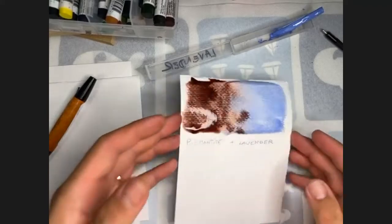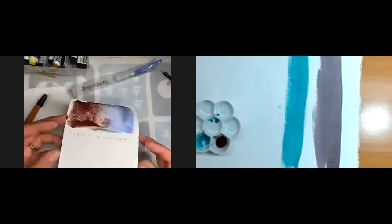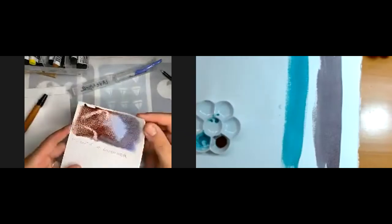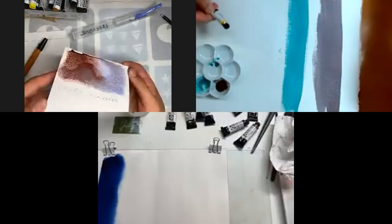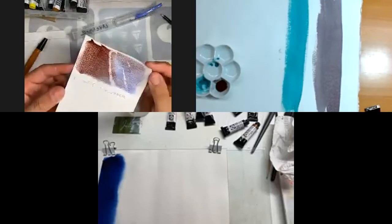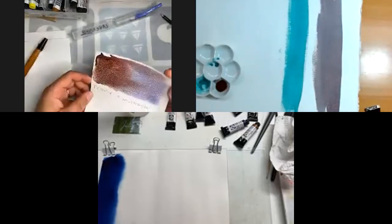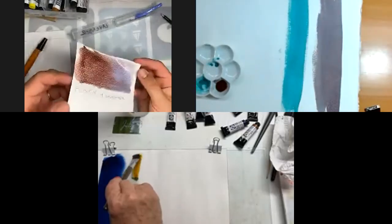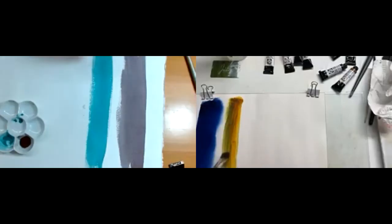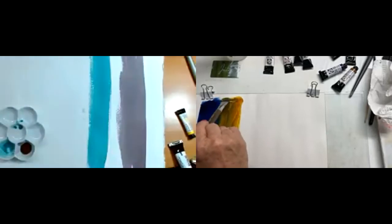Do you have something to show us? Hi. Yes, I'm doing now the beautiful indanthrone blue, and I will add now the quinacridone gold and see what happens. That is a big surprise. Some blue still from the indanthrone. It's a beautiful green.